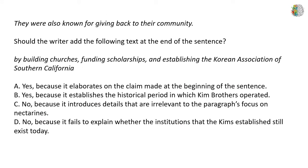Okay, let's look at the next sentence. The next question gives us the sentence, "They were also known for giving back to their community." We want to know, should the writer add the following text at the end of the sentence? "By building churches, funding scholarships, and establishing the Korean Association of Southern California." Then we're given four choices to determine, yes, we should add this, or no, we shouldn't.